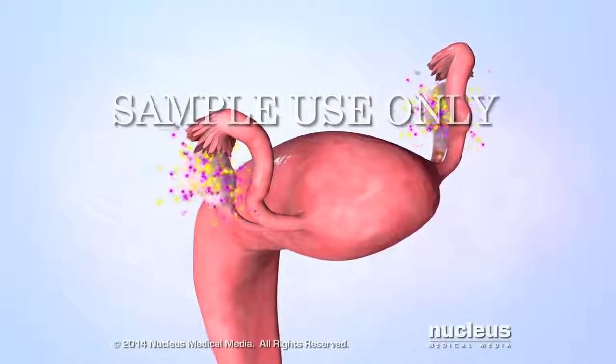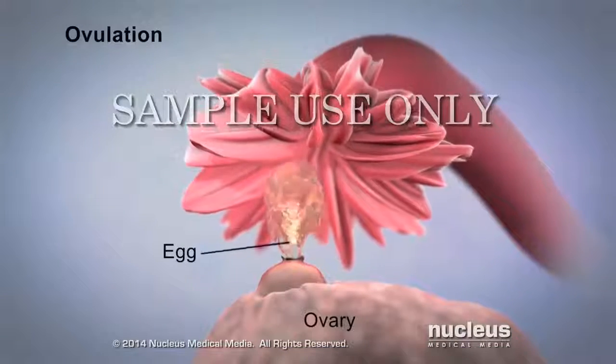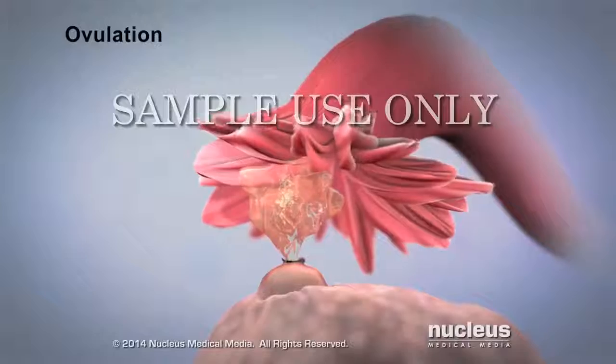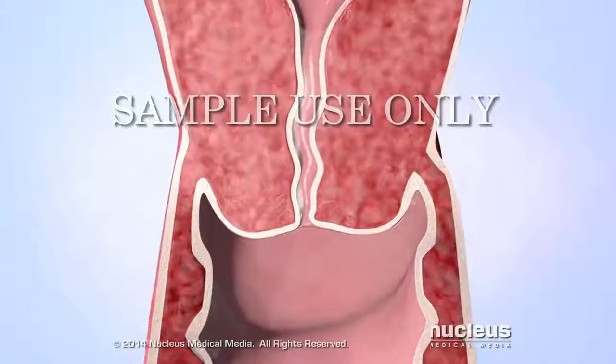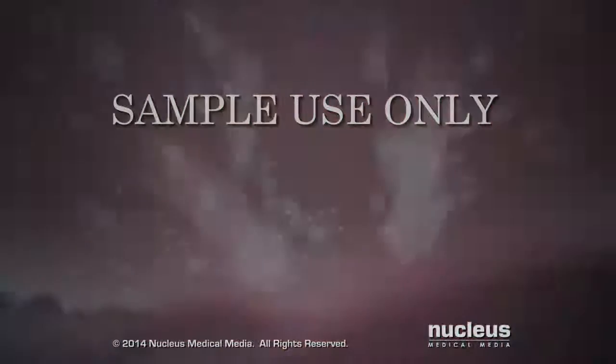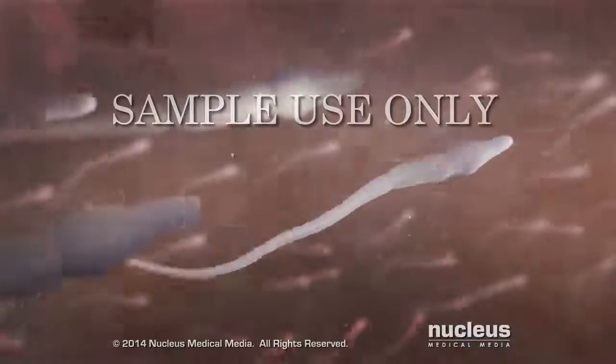Estrogen also triggers other hormones to cause one of the ovaries to release an egg. This process is called ovulation. If a woman has sex during this time, a man's reproductive cells, called sperm, can pass through the thinner mucus to fertilize an egg.